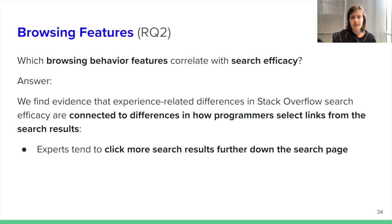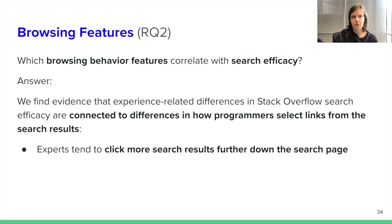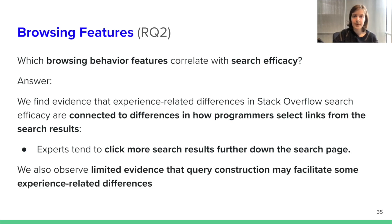In particular, experts tend to click more search results further down the search page than novices do. So basically, we found that the big connection is how someone searches for a post once they've already made their search query, rather than the search query itself. However, we also observed limited evidence that query construction features, such as query length, might facilitate some expertise-related differences. If you are interested in learning more about this, there are additional details in our paper. However, we may need future research to investigate more query-specific features and how they could influence a Stack Overflow search.